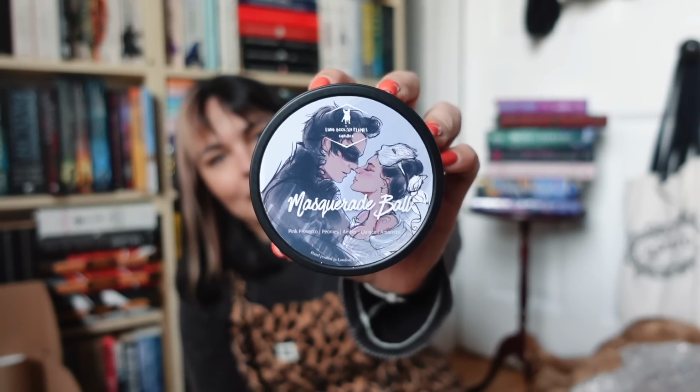And this one is, I think this is a Bridgerton one, and it is pink prosecco, peonies, amber, quince, and amaretto. Amaretto is a big yes from me, and this is a big yes from me as well. It is sweet, but it has a bit of a floral. Yeah, the peonies at the beginning.